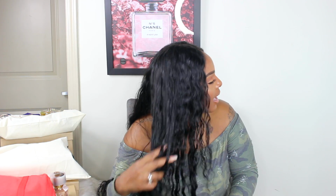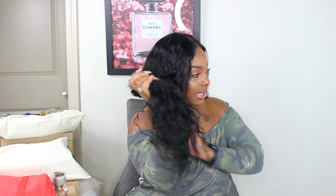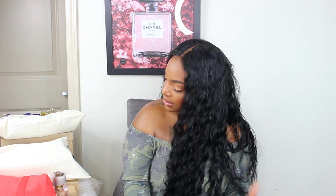Now, I wet it a little bit, put a little creamy stuff on it, a little Just For Men on it, because I just like to give it a little texture. But look at these ends. They are awesome. It did come in a natural color, and I put a little black in it. Not a lot. I did dye it black. Y'all know how I am about black. I feel like black hair is the best.